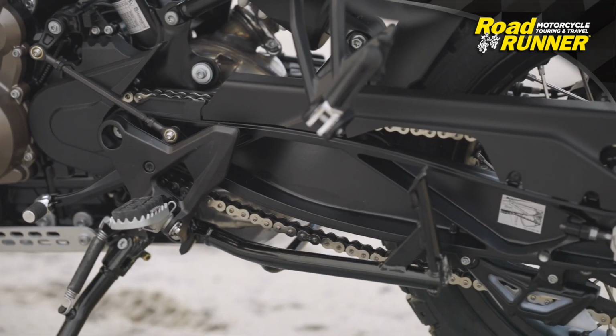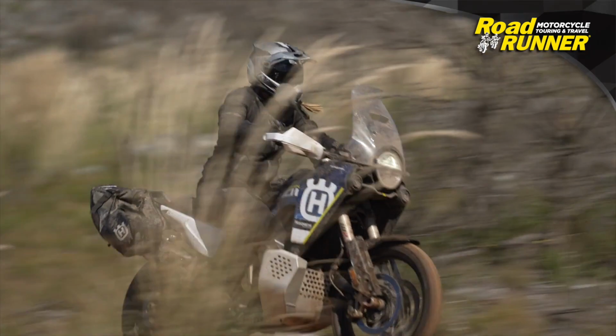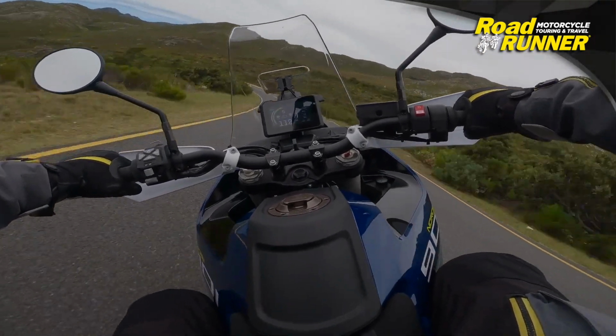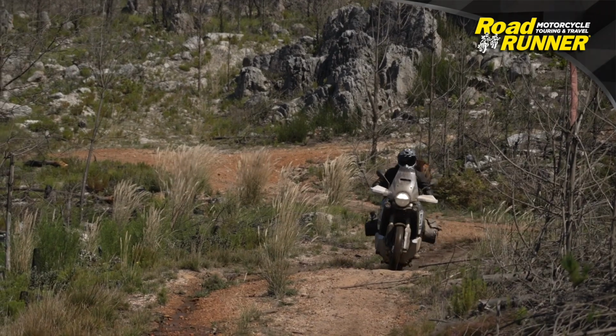It's the same frame, swing arm, wheels, and fuel tank. It's wickedly quick, nimble, and easy to ride for a big dirt bike. Plus, long service intervals mean you can stay on the road for a long time before the bike needs attention. But what makes the Expedition the ultimate travel machine?